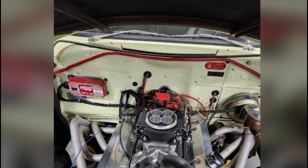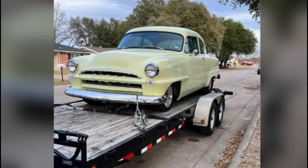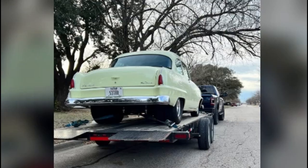This 1953 Cranbrook is a fully tubbed and tube-framed cruiser. It's powered by a 383 stroker engine, paired with a 350 transmission. The rear end is a 9-inch Ford with 3.50 gears. The car features Holley Sniper fuel injection, although the seller notes it may need some tuning.